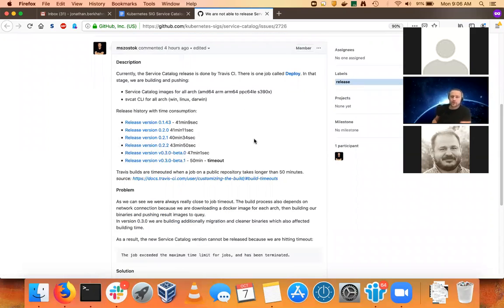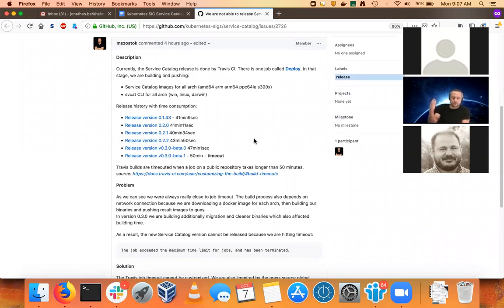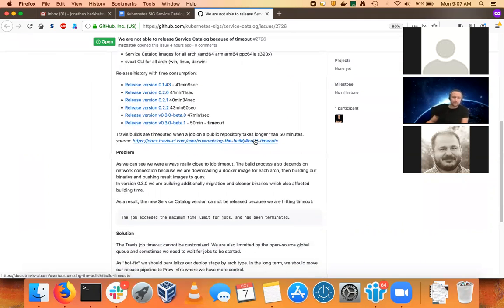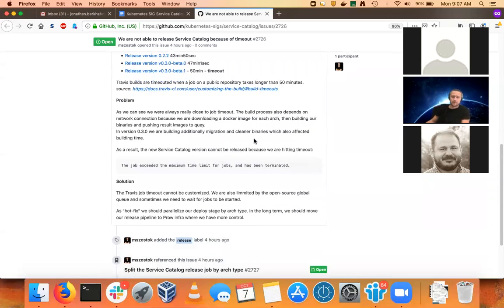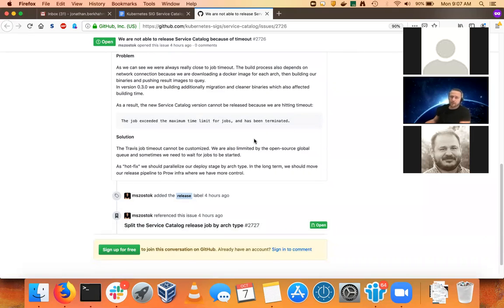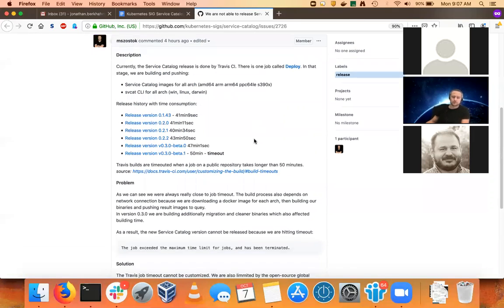Basically, right now we are releasing Service Catalog using Travis CI. We have only one job called deploy, and that job is responsible for building and pushing all our images. I also checked our history, and we were always really close to the job timeout, because on Travis you have only 15 minutes to build and finish your job. So right now we are not able to release because of the timeout.